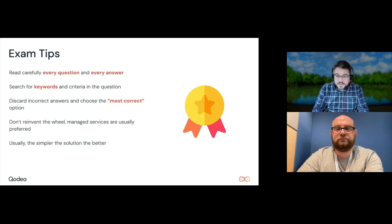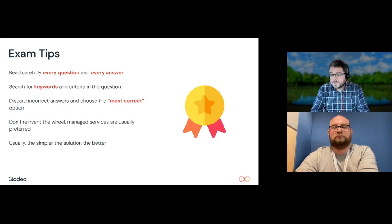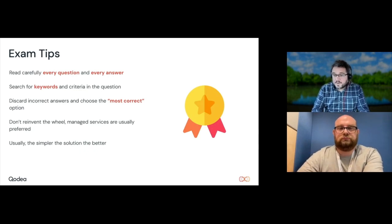There are no case studies in this exam, as there are in the Professional Cloud Architect exam, for example. And the exam interface lets you see every question and move back and forth through the whole exam as many times as you like before you submit your answers. So it may sound obvious, but take your time, read the question, look at every possible answer very carefully. You can mark questions for review.